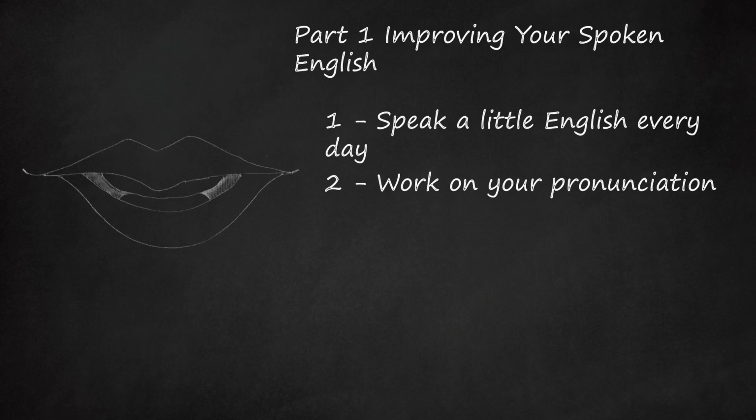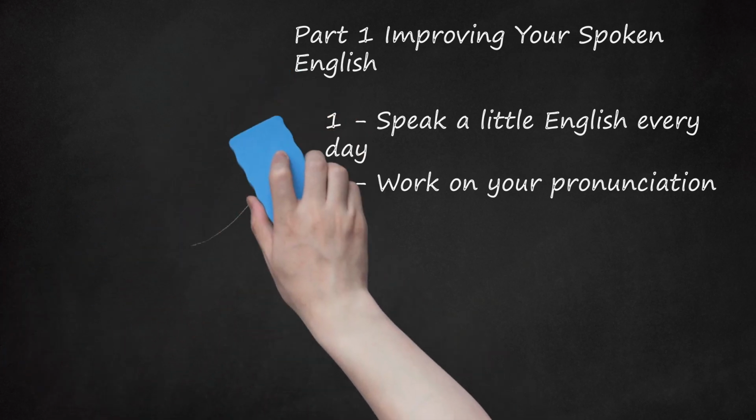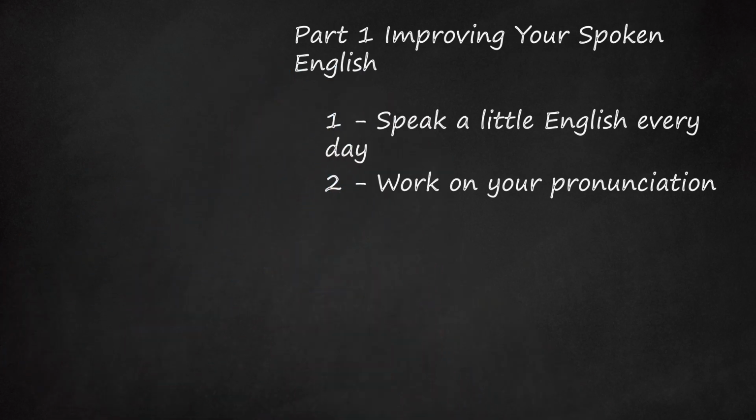Be aware that the pronunciation of certain English words varies greatly depending on the part of the world it's spoken in. For example, American English is very different from British English. If you intend to travel to or live in an English-speaking country, this is something you should take into account when learning how to pronounce certain words.